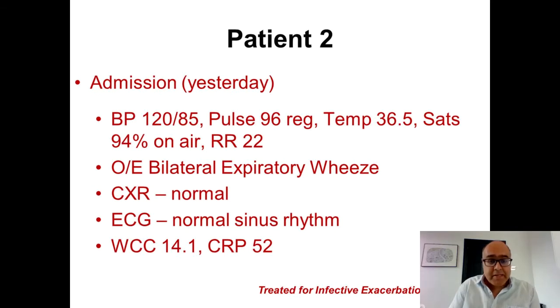So when he was admitted yesterday, his observations were relatively within the normal range, apart from a slightly higher respiratory rate. Otherwise, on auscultation, he had bilateral expiratory wheeze. His chest X-ray and ECG were essentially normal. His white cell count and CRP were raised. So therefore, he was diagnosed as having an infective exacerbation of COPD and commenced on treatment.